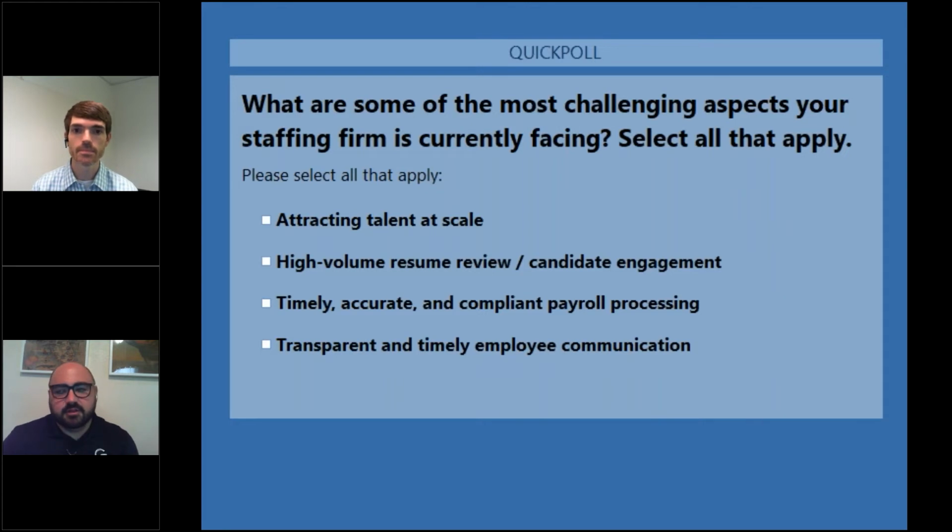Definitely, and I would agree with that. And I think all of these are great answers. I personally, as we try to staff out Greenshades and our teams, find that attracting talent and keeping that talent on our teams is definitely a big one for me.